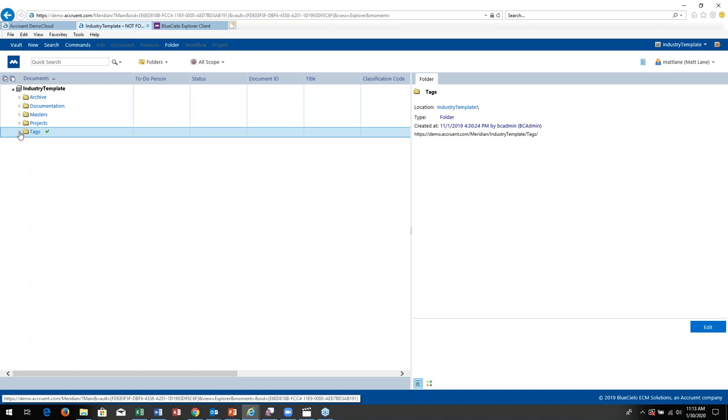So I can go to a tag or piece of equipment, see all the documents that relate to it, or I can go to a document and see all the pieces of equipment that it pertains to. So those are really going to be the two areas that we're focusing on here today.